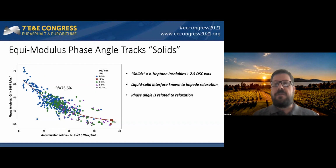Historically, we know paraffinic wax is not good, creating separate crystals. High amounts of N-heptane insolubles, or NHI, or asphaltenes is also not good because they can aggregate to bigger entities, and if you have very high amounts of NHI, separate phases may occur. We can show that phase angle can track, or actually reduce, with increased amounts of these solid phases. So the reduction in relaxation represented by phase angle correlates well to chemical composition.